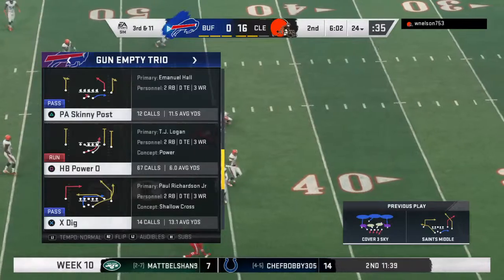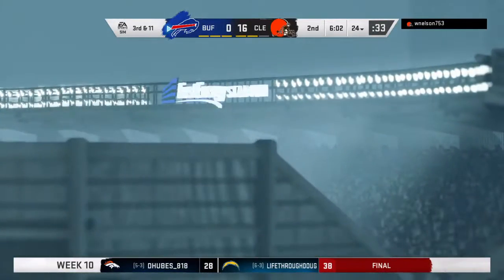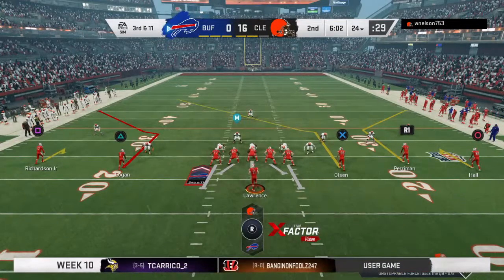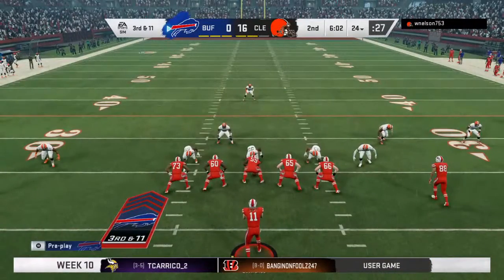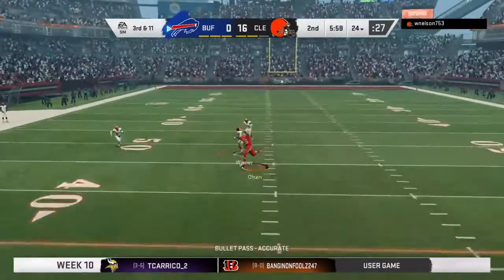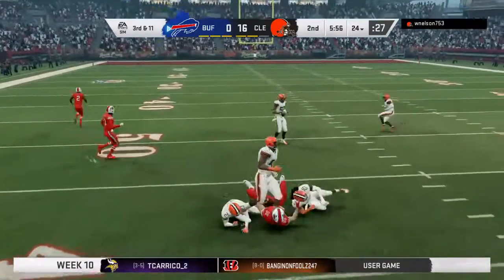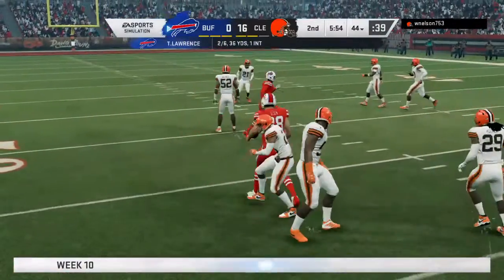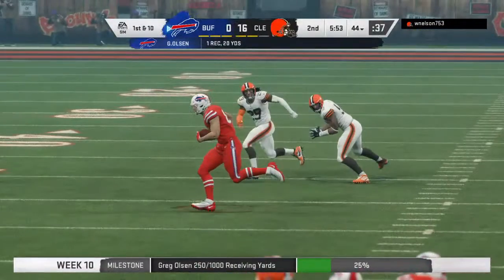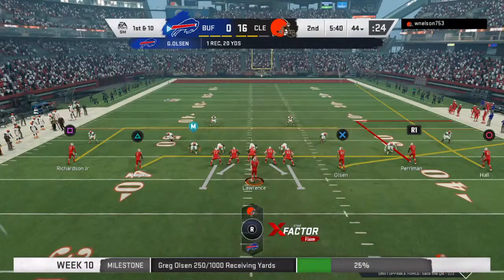A 2nd down pass play there, but it's incomplete. An incomplete pass on that last play, and that means they'll need to come up with something here on 3rd down. From the gun, Lawrence. And he finds a man. It's Olsen. And he'll get this one way up just shy of the 45-yard line. First catch for him on the afternoon, and it results in a 1st down.